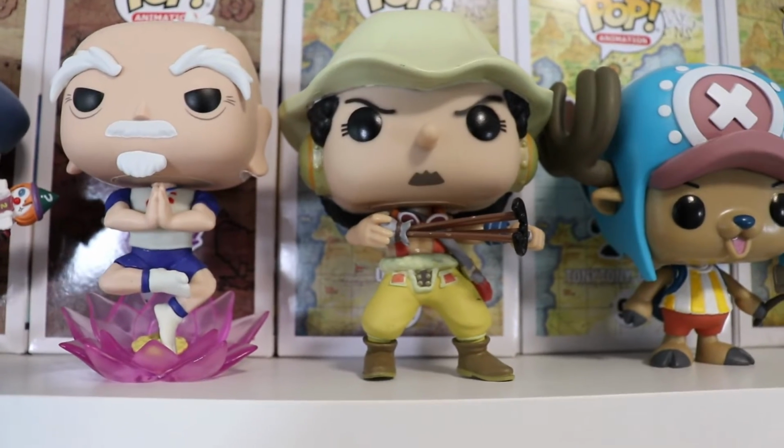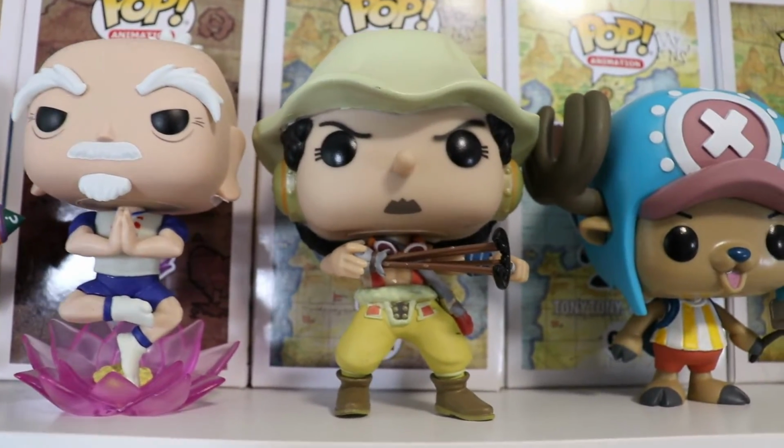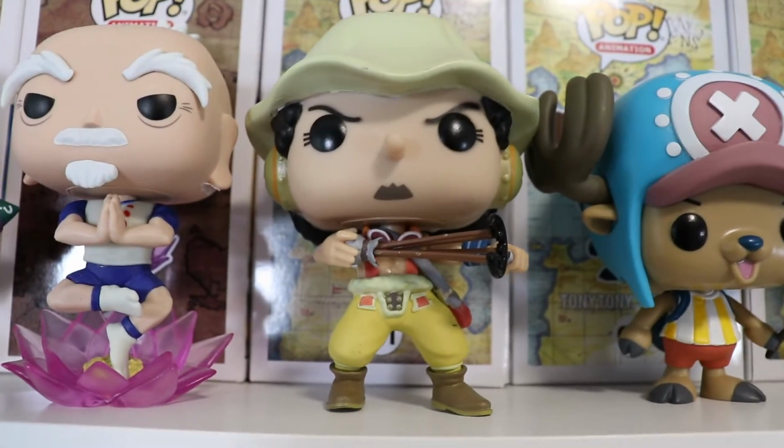I also got this pop from Entertainment Earth as well, and I think they did a great job with this Usopp Funko Pop right here. It just looks so cool. I love everything about it.